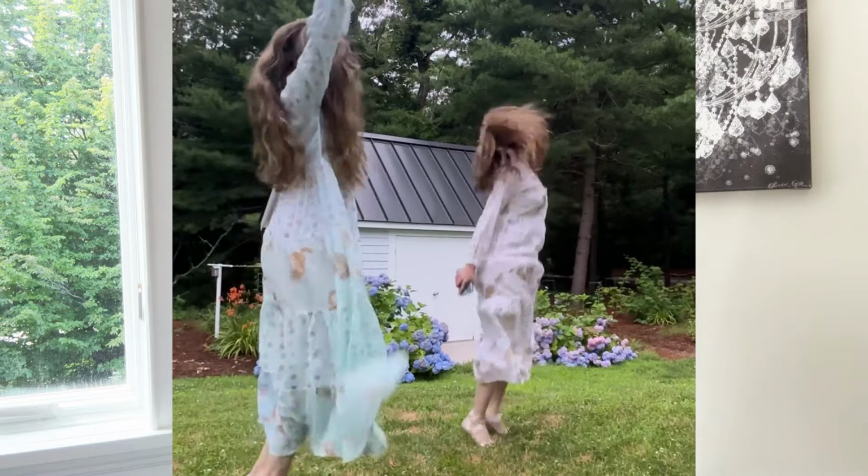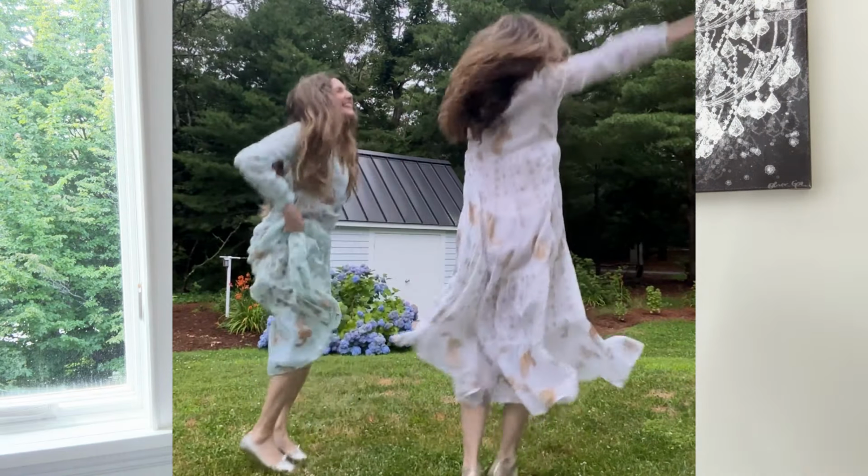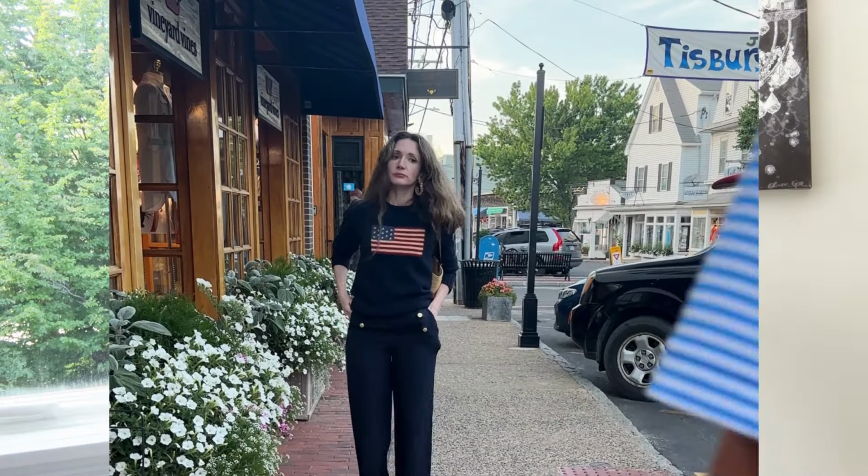So that day for the beach, I just wore a very easy maxi dress that was really gauzy that I got at one of the local boutiques, and I also got one for my sister. And then for dinner, I wore navy trousers with gold buttons, which I think are very marine and relevant for Cape Cod. A striped tank, very similar to this one, but it was a little bit more form-fitting. And then my flag sweater, which has been everywhere this summer.